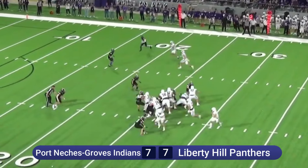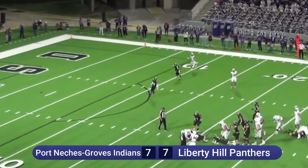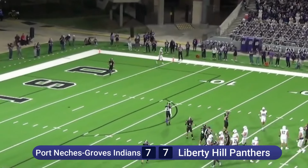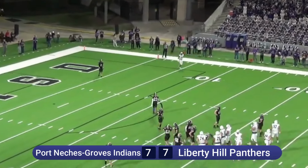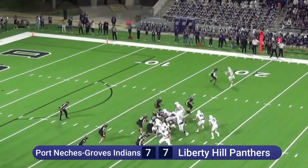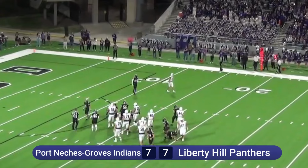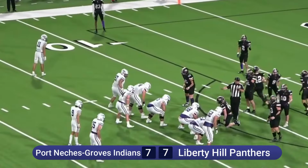Bailey gets a snap. Hands off Chitanya. Chitanya has a hole. He's going to run right through the defender up to the 20-yard line. Gain of 5. Third and 2 from the 20. London Nunley. Adams gets a snap. Gets the outside a little bit. Cuts back up to the middle, up to the 13-yard line. Big first down, Indians.